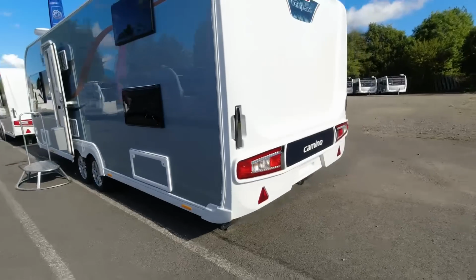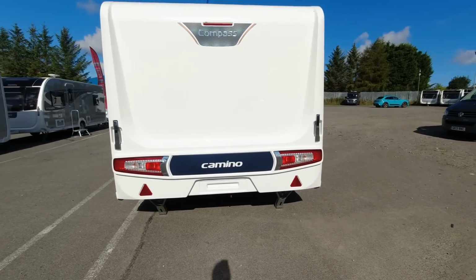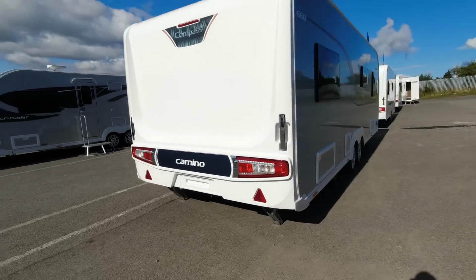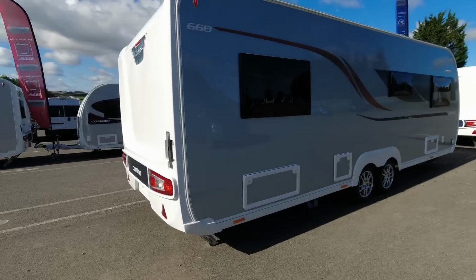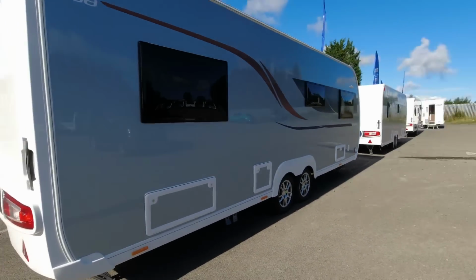Come round the back, and as we'd expect, we are now on brand with this new back end, these new LED lights, and we'll just come down the offside just so you can have a look at these as we go down, so at least you can get an idea of how they look. So that's the exterior of the Compass Camino 668. Let's power in and have a look inside.